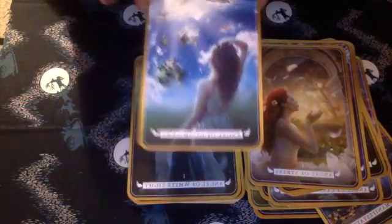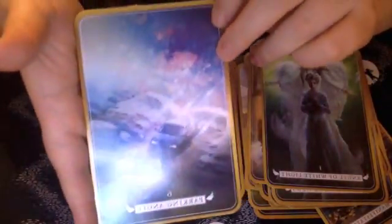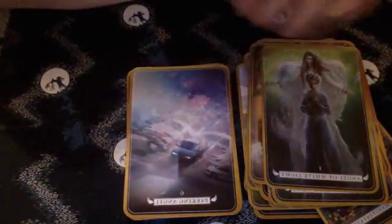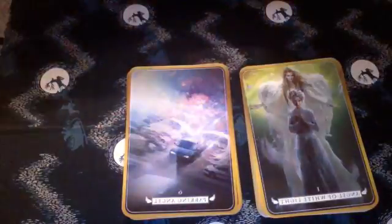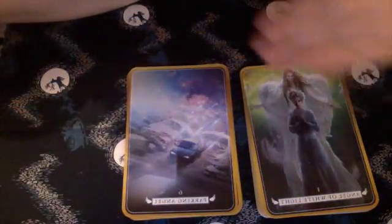Well, we've got Angel of Good News, which is a nice one to have. Yeah, Parking Angel. How many angel decks do you know that have an angel of parking? I hope you can see that. It's such an unusual angel deck, but it gives such good insight. It's really handy with my angel readings. It's been really helpful. A lot of people find the art really pretty. I honestly would recommend this deck to anyone.